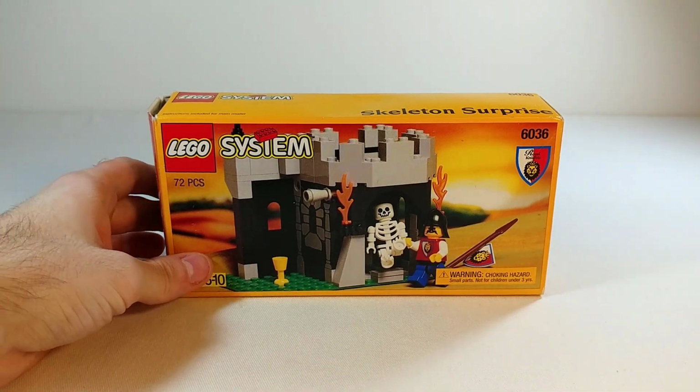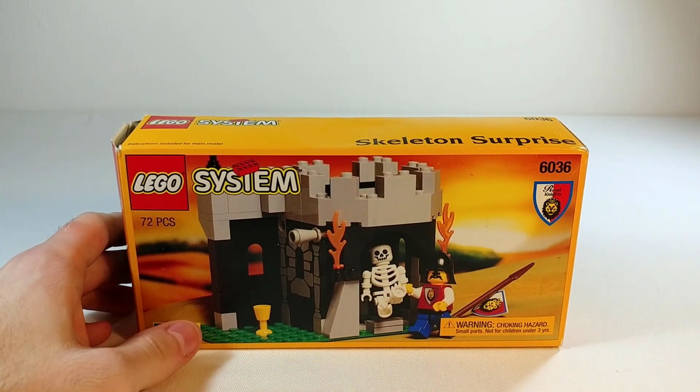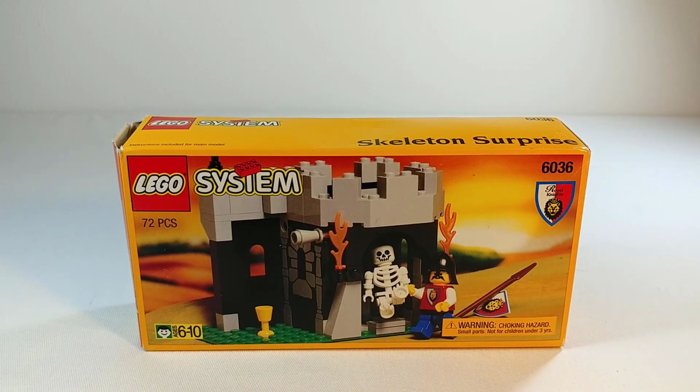Now thankfully I do have the box and all the inserts that came with this set, although a bit of a sad story with it. I found it when it was close to ending as an auction on eBay. The condition just said new, and there was only one picture of just the front of the box, so I went ahead and put a bid on it, not expecting to win it, and I did win it.